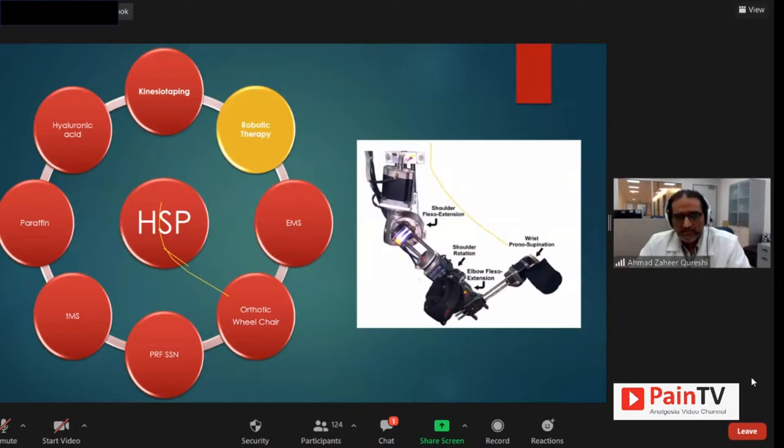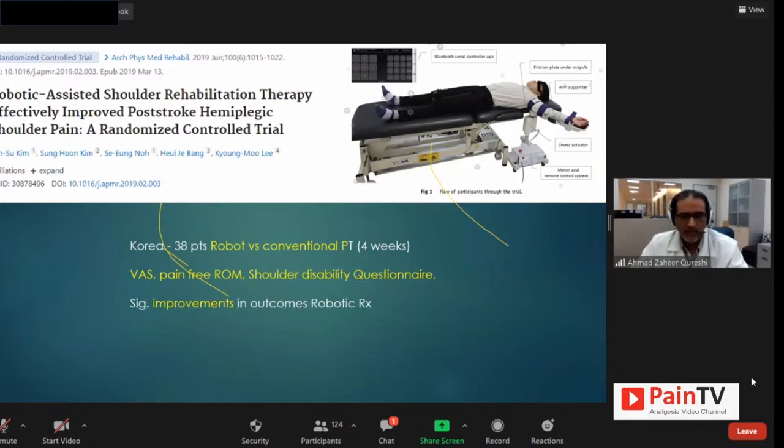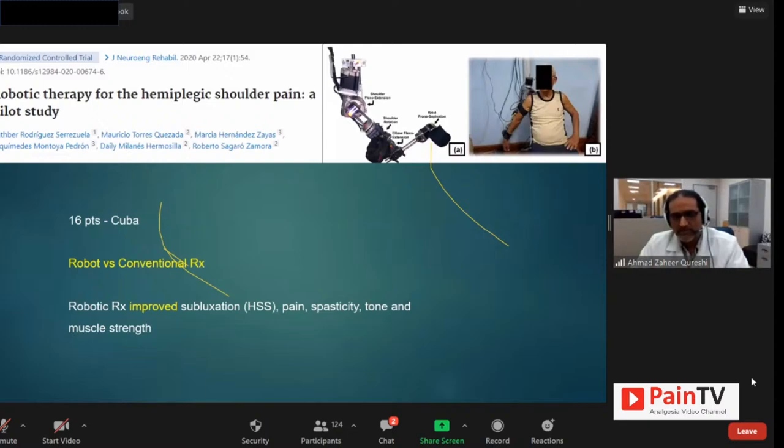Moving on to robotics, I identified three trials done in robotics. One of the first trials was done in Korea, in which a robot was used against conventional physical therapy over 4 weeks. Outcomes were visual analog scale, pain-free range of motion, and shoulder disability questionnaire as well, and they noted significant improvements in outcomes with the robotic group of patients. Another study was done in Cuba, with 16 patients randomized to robotic versus conventional treatment, and robotic treatment improved subluxation, pain, spasticity, tone, as well as muscle strength.